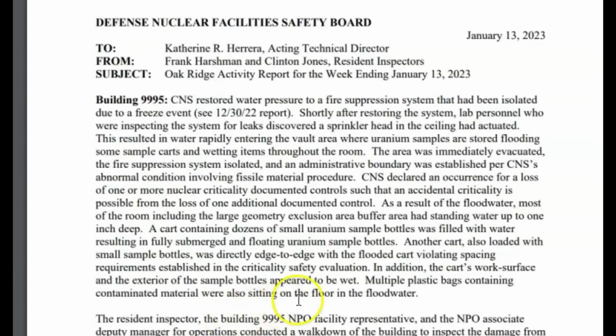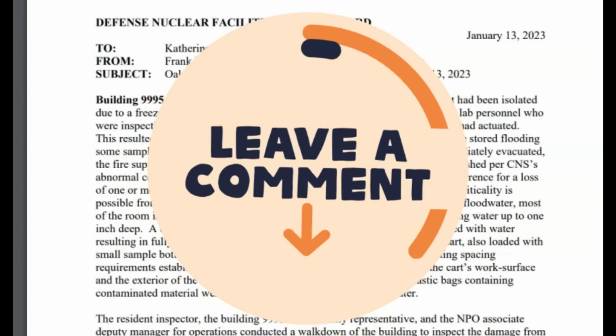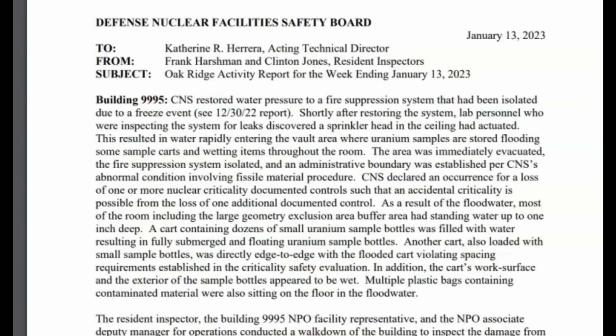A cart containing dozens of small uranium sample bottles was filled with water, resulting in fully submerged and floating uranium sample bottles. Boy, they got some problems going on there, don't they? Another cart, also loaded with small sample bottles, was directly edge to edge with the flooded cart, violating spacing requirements established in the criticality safety evaluation. In addition, the cart's work surface and the exterior of the sample bottles appeared to be wet. Multiple plastic bags containing contaminated material were also sitting on the floor in the flood water.